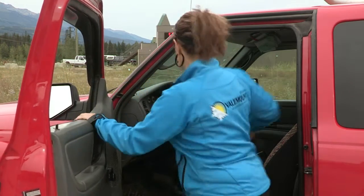Today I thought I'd check out two of Jasper's coolest attractions, Brewster's Columbia Icefield Glacier Adventure Tour and the Glacier Skywalk. Should be awesome. Road trip!